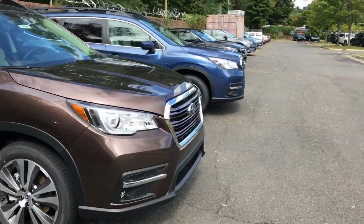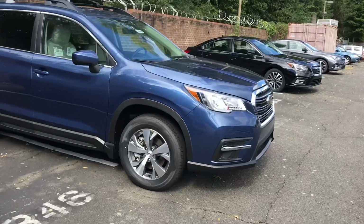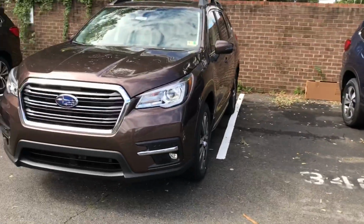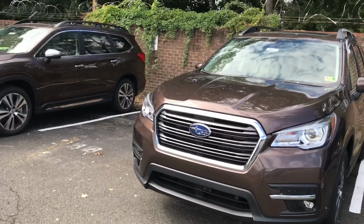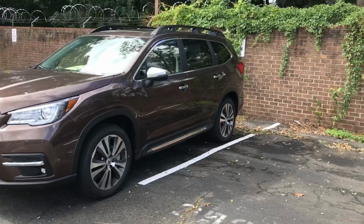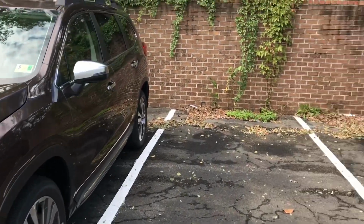So EyeSight can do a variety of things. It can stop you if you're going to be in a collision. You can set it in traffic or in any road trip or anything like that, and it'll speed up and slow down for you. Also, it does have the blind spot detection, so it'll alert you if there's a vehicle in your blind spot. All 3 vehicles have a backup camera.